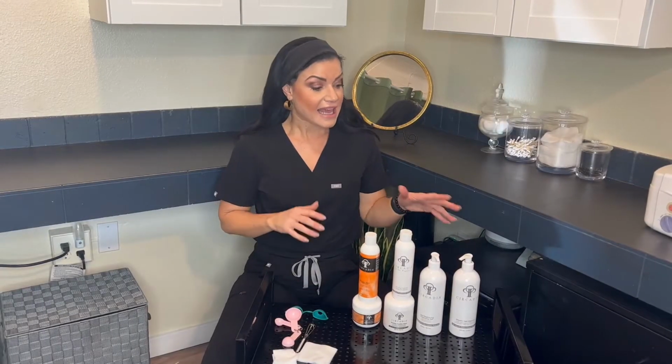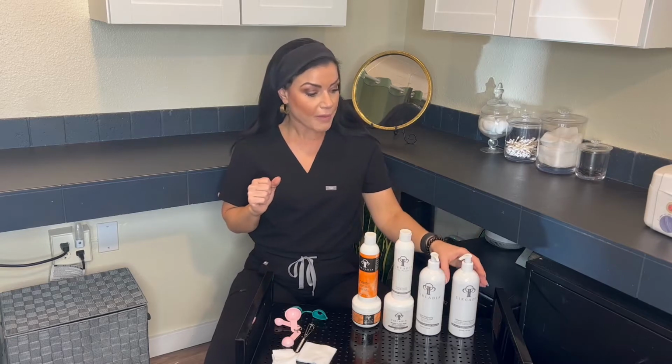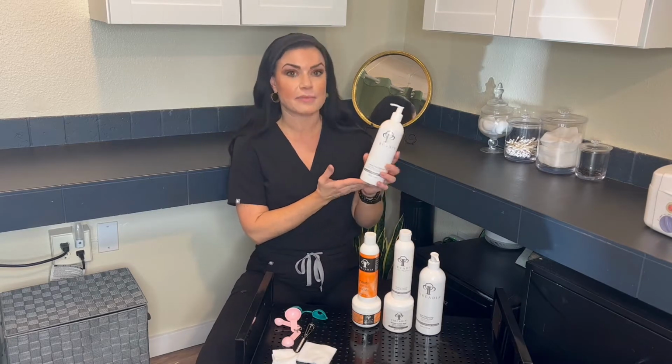So let's get started. Okay guys, let's talk about what we use in the treatment room for this awesome treatment. It is a great treatment for going into summer months. And for those of you who can't dermaplane in your states, this is an awesome red carpet treatment for your clients with no downtime. So my first cleanse is gonna be my Vitamin Veil Cleanser.